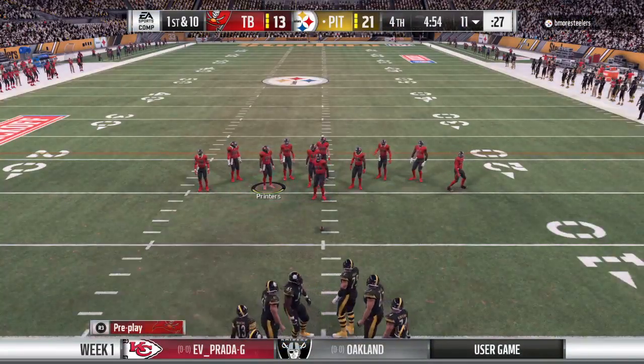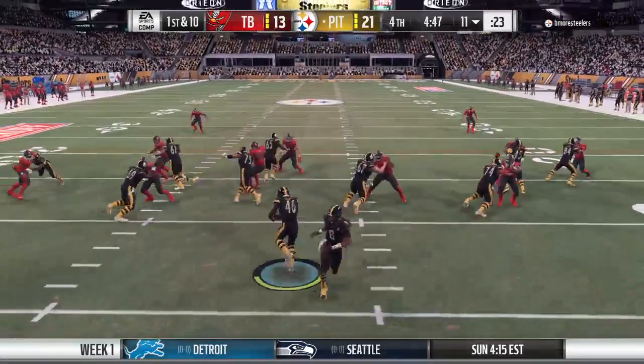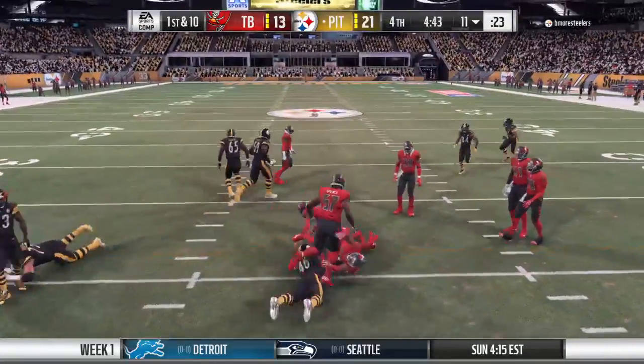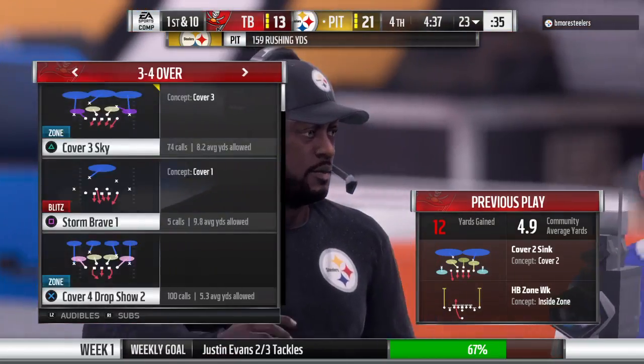So the run moves the chains, and here we go on 1st down. And he'll give it here to his running back. And he's brought down, but not before they get it across the 20-yard line. 12 yards that time, and a Pittsburgh first.